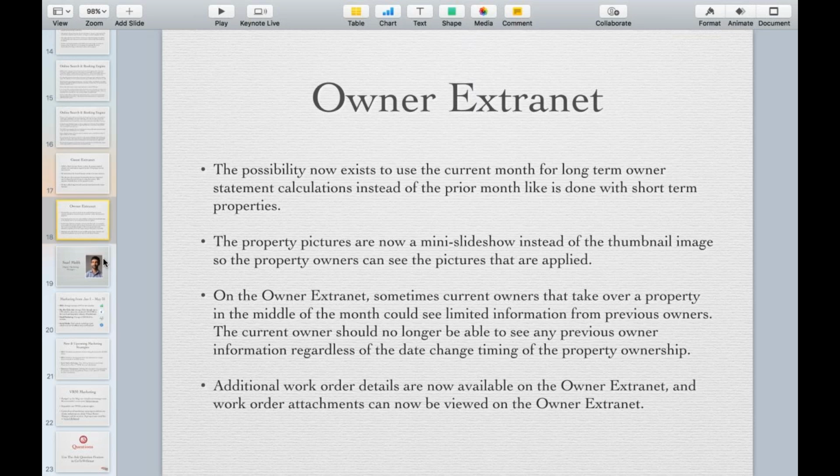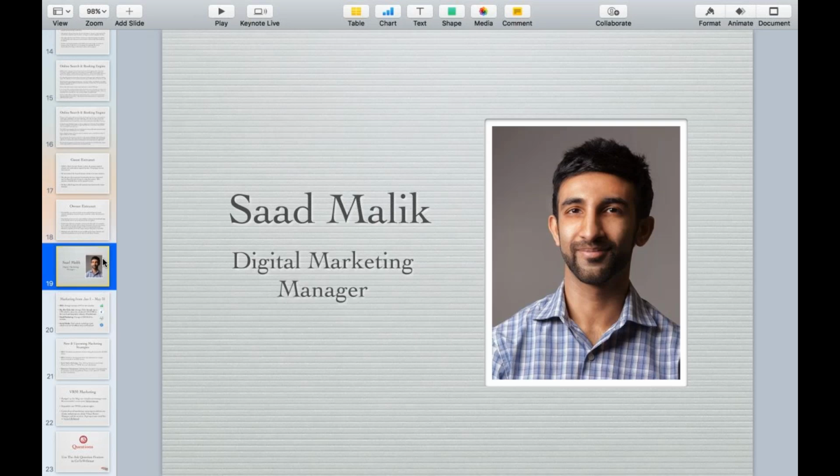So now we are going to move on to the marketing department. And today we are talking with Saad, who is the digital marketing manager here at VRM. And P.S., he has the nicest headshot out of all of us. And so I just want to personally, I work with Saad every day, and he's just great to work with. So I want to welcome Saad on for his first panel, Tea with Brittany Lee. And go ahead and take it away, Saad.